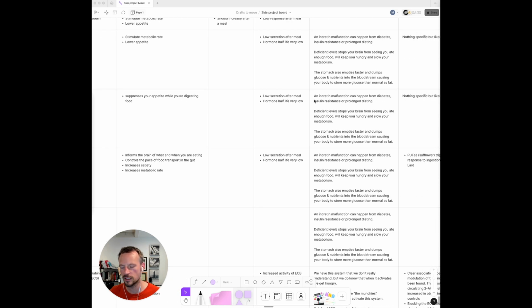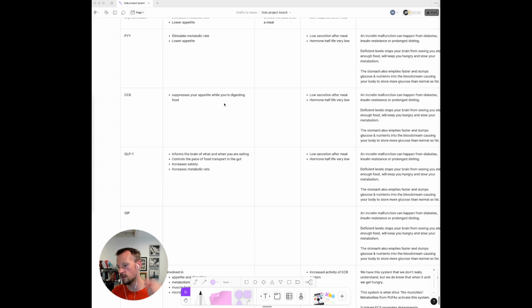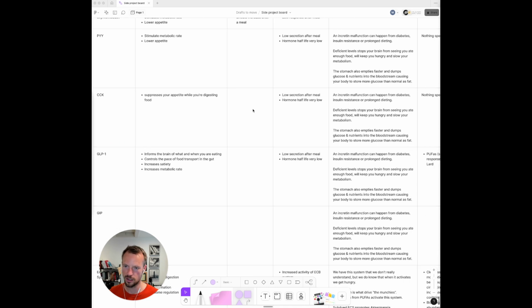And there's lots of reasons why they can malfunction. Diabetes does it, insulin resistance, prolonged dieting. So you can end up with pretty dysregulated hunger hormones if you're always switching from keto to carnivore to intermittent fasting to OMAD to all the different diets. You can break your hunger hormone system.